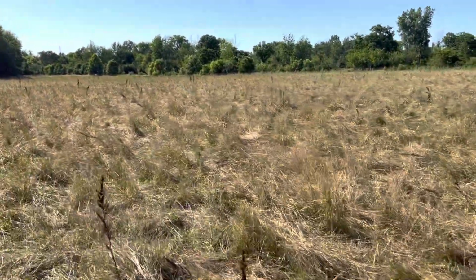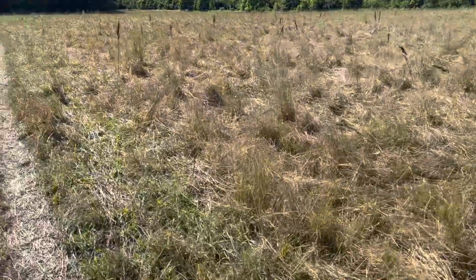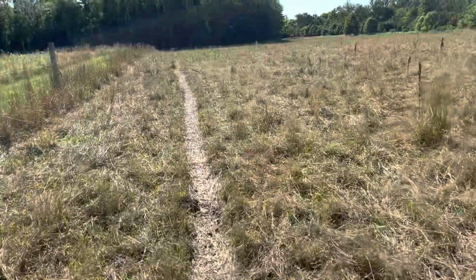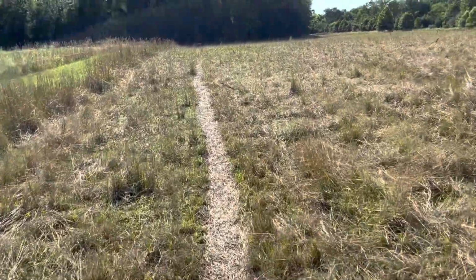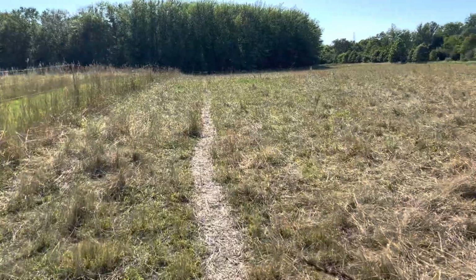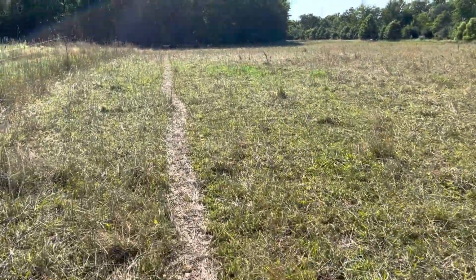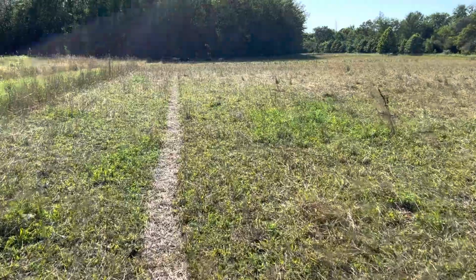So still leaving plenty of residue here. Underneath all of this, there's still green grass growing, but we want to leave some of that green grass so that the plants have some solar panels to generate some more energy. They'll come back a lot quicker if you leave some of the green material on, instead of burning the field down to nothing and everything has to grow back from the roots. It takes a lot of energy.